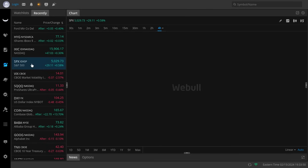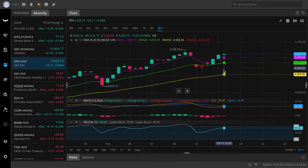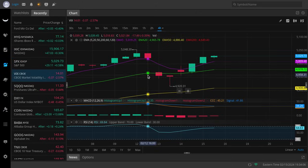For SPX, for those who are interested in trading futures or anything like that, we could push higher. This is about to get a bullish crossover on the 4-hour for the time being. We've filled this gap and we could be testing this high up here. So it looks bullish for now, just like SPY. SPY is what's tracking this, if anything.